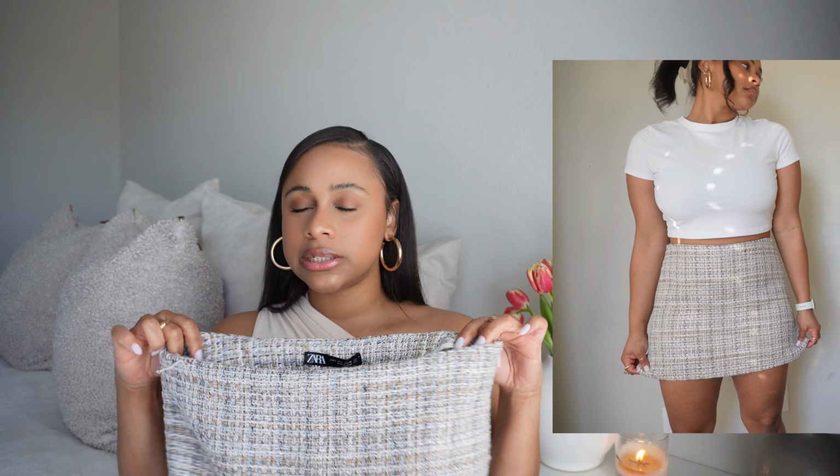You're covered at all times. It's two in one, a skirt and shorts built in together. So I picked this skirt up in a size large and it was $45.90. Usually tweed material is more expensive, so $45 for the skirt is average price, like I'm not mad at it. But yeah, I just thought it was really nice.